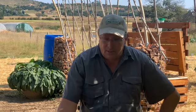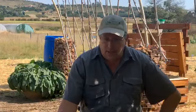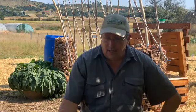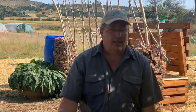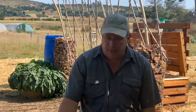Heirloom tomatoes in aquaponics, absolutely. Aquaponics is a really great way of growing your veggies. I've got a lot of time for aquaponics. It's one of the things that we were supposed to have done for April, and then lockdown hit and we just didn't have time to do it.